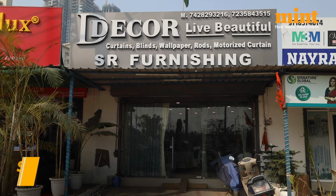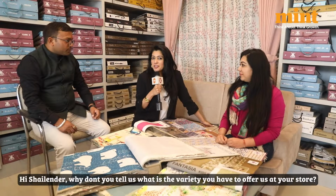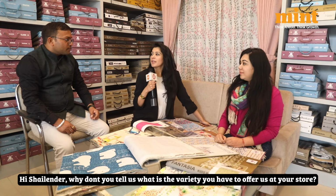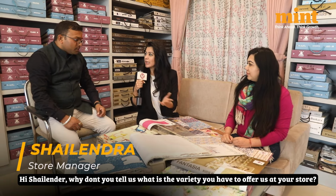So we are exploring a hidden gem in Gurgaon. We are on Golf Course Extension Road, and the store is called SR Furnishing. And they have an amazing collection of fabrics that can be used in upholstery, curtains, etc. And the best part is you get all of these at a very affordable price. So Renita, let's go explore the collection. Sure, let's go. Meet Shailendra ji. He manages this store. And Shailendra ji, आप थोड़ा हमें बताइए कि आपके स्टोर में और क्या-क्या है.